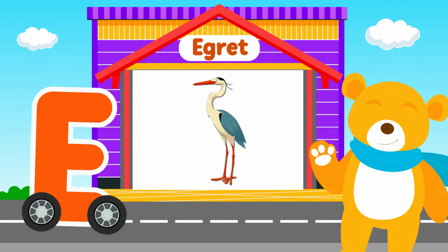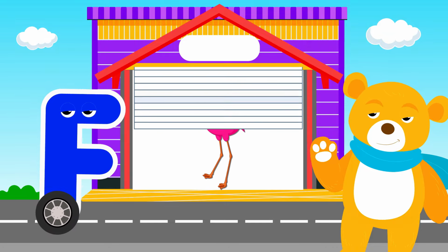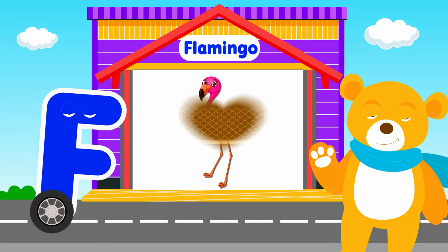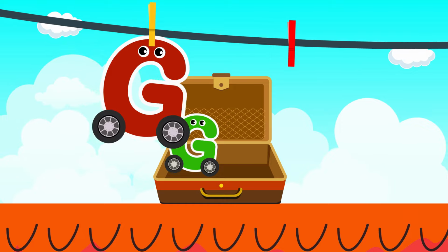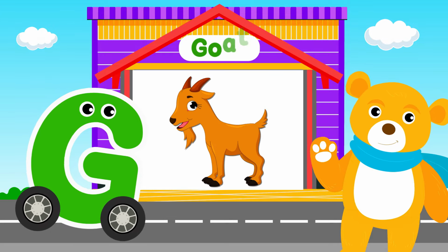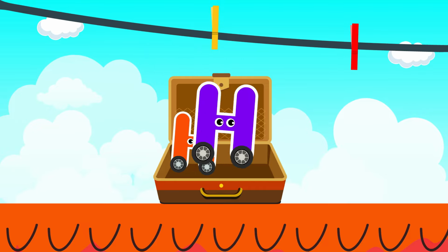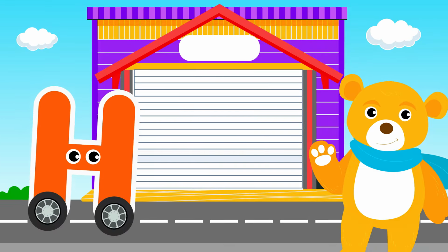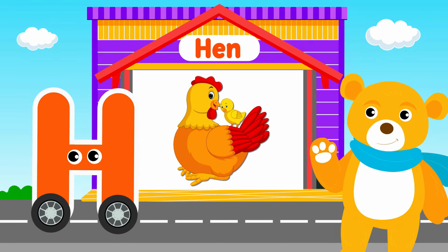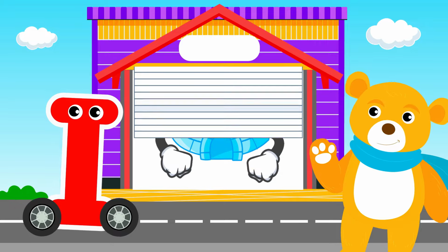E is for aigrette. F is for flamingo. G is for goat. H is for hen. I is for igloo.